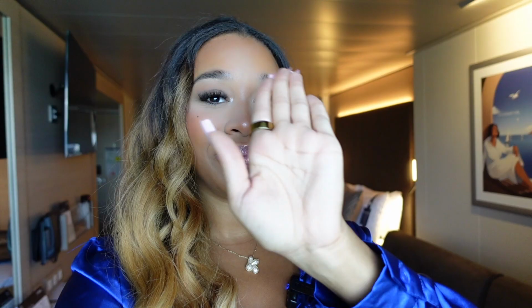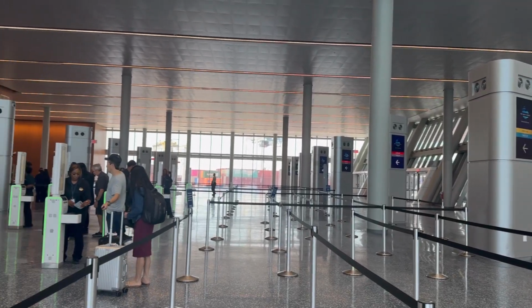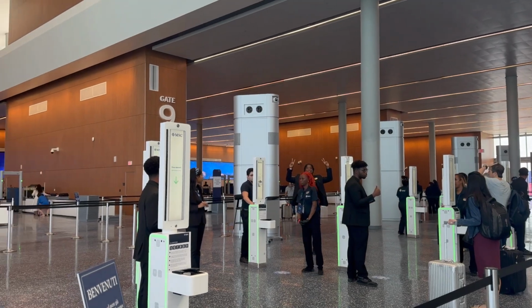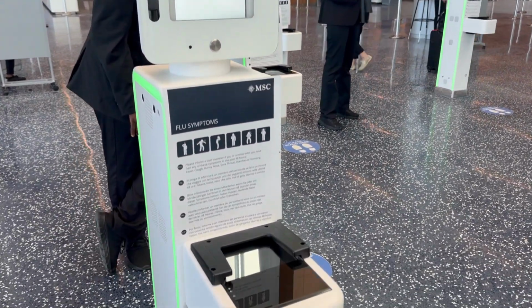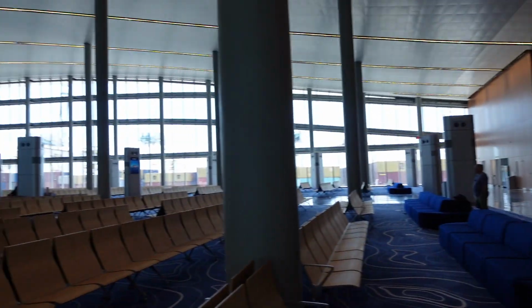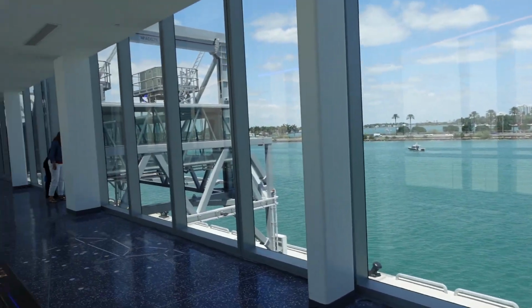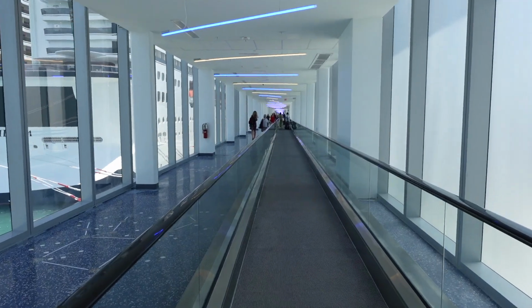I wanted to tell you quickly about Terminal AA in PortMiami. It is the world's largest cruise terminal. It can hold actually up to 3 mega ships. It's the first in its industry to have a complete biometric journey, and it made check-in so much easier. There's even a people mover in this terminal to get you to the ship. I feel like they thought of everything.